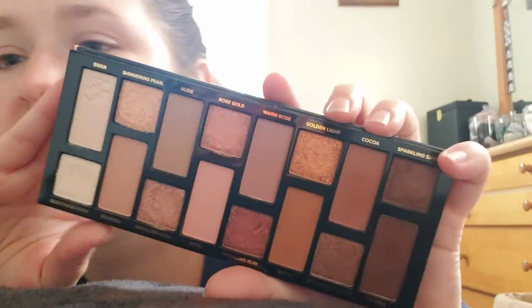I'm telling you, I have worn that all summer long, and I have worn every single shadow in that palette, and I love it so, so much. Now, back to this. This is just gorgeous.